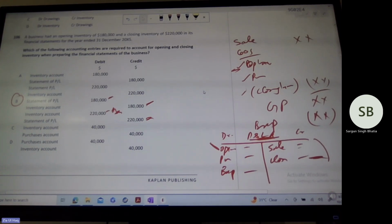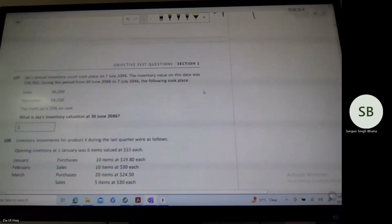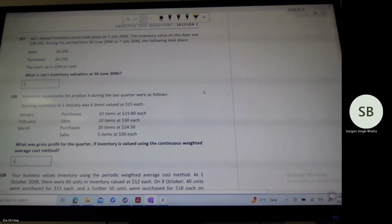It's a little bit tricky. Oh, yes, sir. Question 107. J's annual inventory count took place on 7 July 2086. The inventory value on this date was 38,950. During the period from 30th June to 7th July, the following took place: sale, purchase. The markup is 25% on cost. What is J's annual valuation at 30th June 2086?